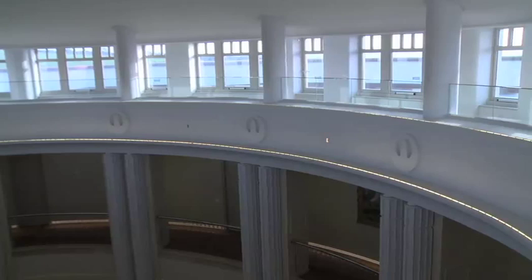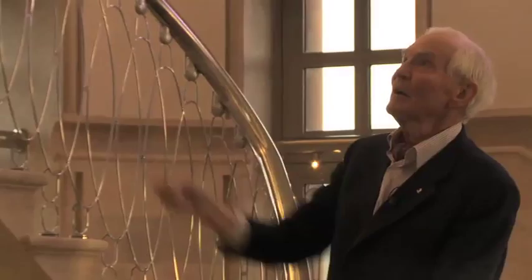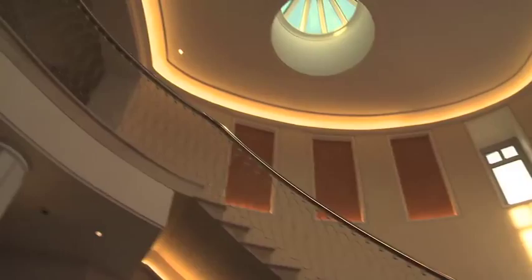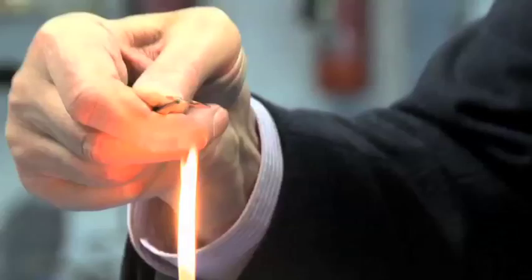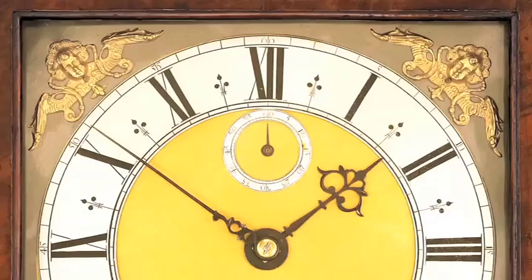Hardly surprising then that Aragon Moor has many outstanding and unique features. A tailor-made home by one of Britain's greatest inventors. I've had a lot of fun in my life trying to change the world in my work, and then my passions outside work have been flying and clocks. And this is part of my clock collection.